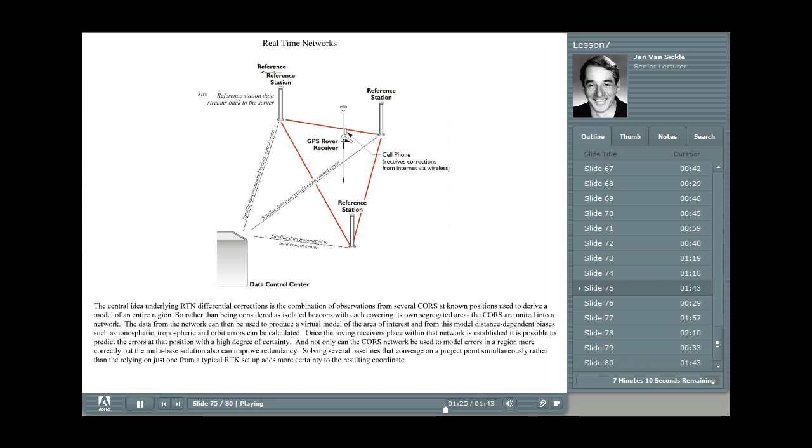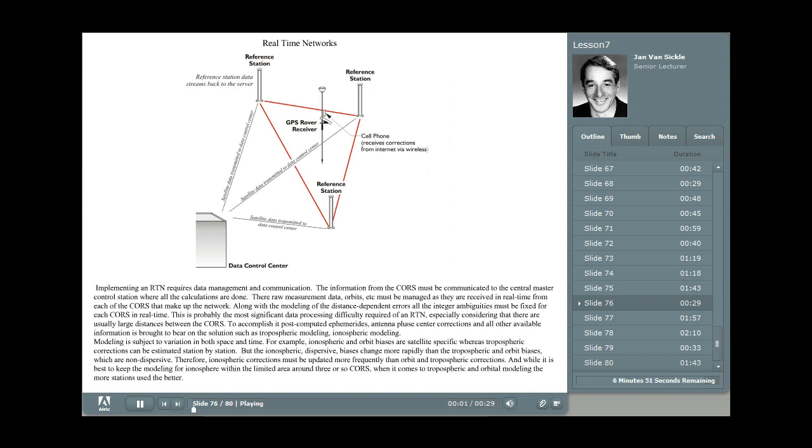And not only can the CORS network be used to model errors in a region more correctly, but a multi-base solution can improve redundancy. Solving several baselines that converge on the project point simultaneously rather than relying on just one, as a typical RTK setup does. Now, implementing such an RTN, a real-time network, means that there's an awful lot of data that has to be handled. It has to be communicated to a central computer, a data control center, and then the distance-dependent errors have to be calculated, and then the model sent back to the rover.